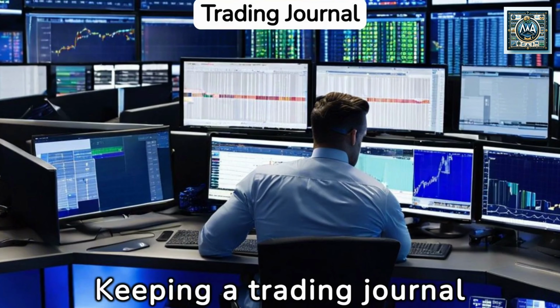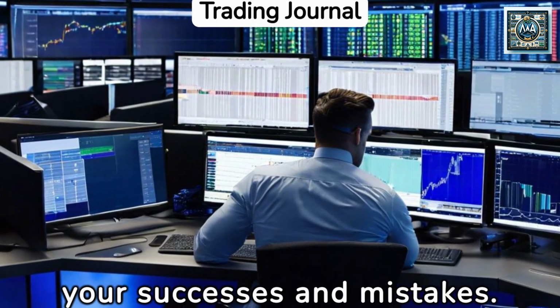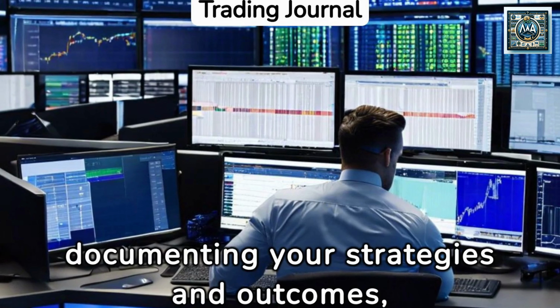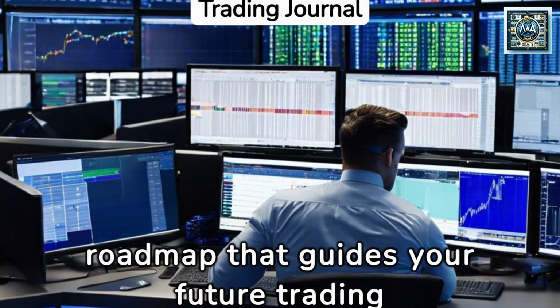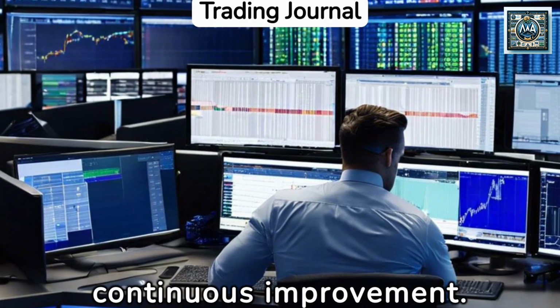Keeping a trading journal is an invaluable practice for any Forex trader. It enables you to track your growth, reflect on your decisions, and learn from your successes and mistakes. By documenting your strategies and outcomes, you create a personal roadmap that guides your future trading decisions, fostering continuous improvement.